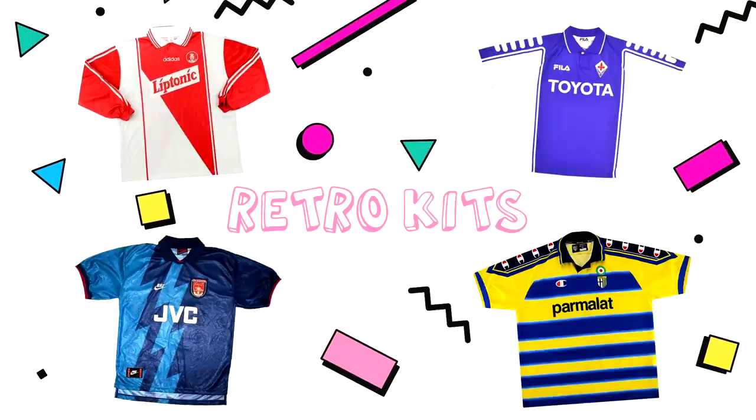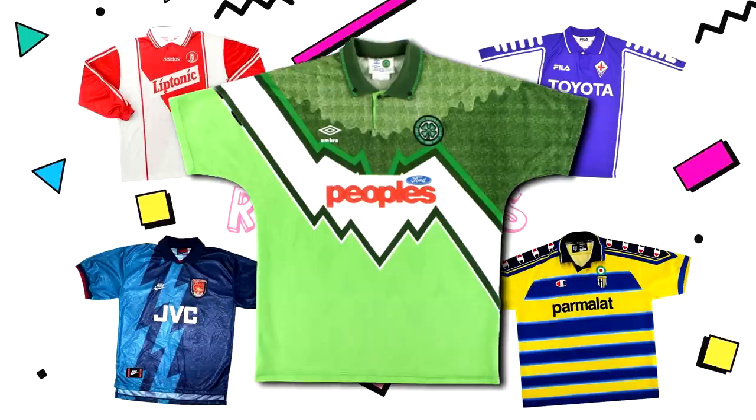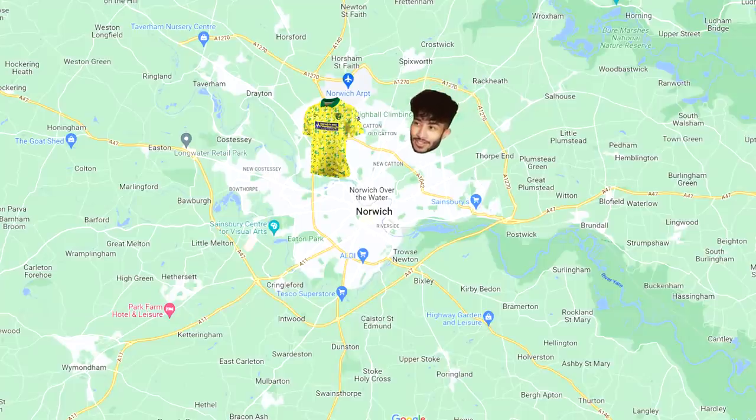In the history of old school retro football shirts, there's been some absolute classics. Some others, maybe not so. Shameful. Some of the retro shirts out and about in the footballing world are, to put it mildly, so I thought I would travel far and wide to find and buy all of the worst football kits in history.